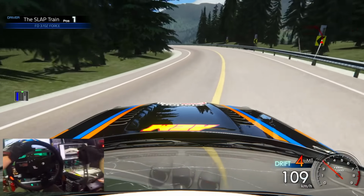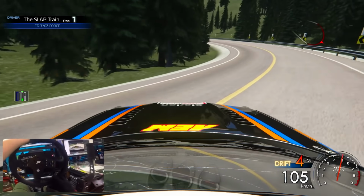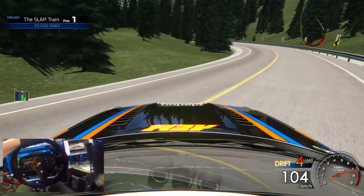Thing that really disappointed me about this four-wheel drift pack. Try to run this outside line here. Oh, we are heckin' close, partners.